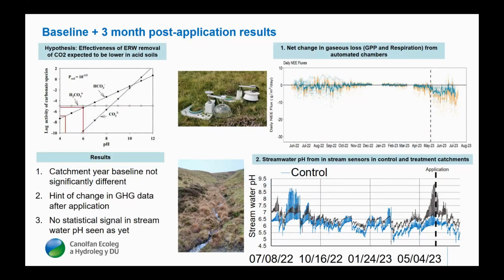But in the top right-hand corner, through the greenhouse gas fluxes, you can kind of see over our baseline year. Let me get the little pointer. Here we go, laser pointer. So in the baseline year over here, you can see it's fairly neutral across the year. But then since application, with this line, is there maybe a little bit more sequestration going on? Potentially shows that, but really statistically, we can't tell until we have a full year's worth of data to compare. It might have just been a better growing season year with more rain and more sun.